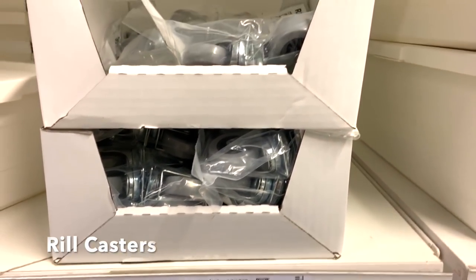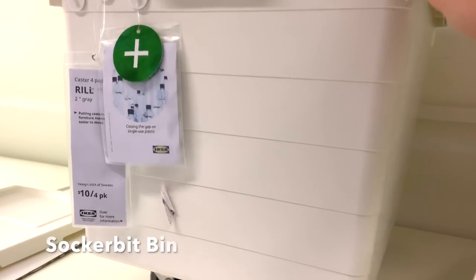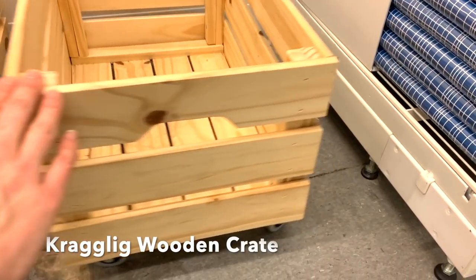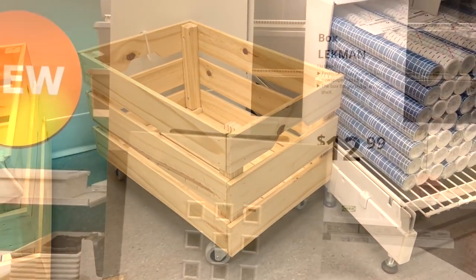These Rill casters were new to me. You get 4 for $10, and I saw them used on a variety of different pieces, including this plastic soccer bit bin and a craggling wooden crate. Great for moving around your craft space.